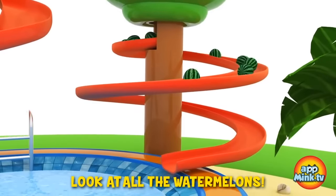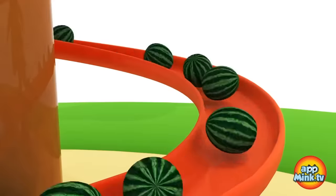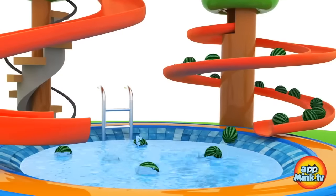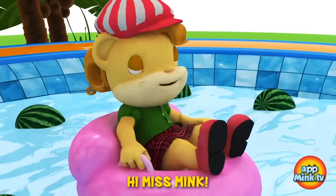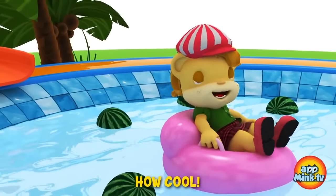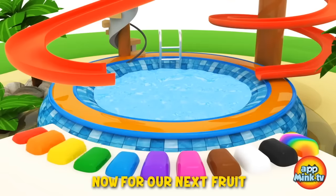Look at all the watermelons! And you've got a green shirt on! How cool! Now for our next fruit!